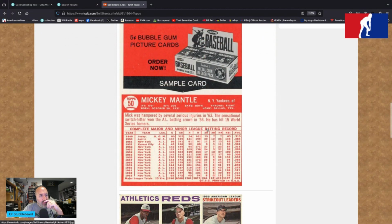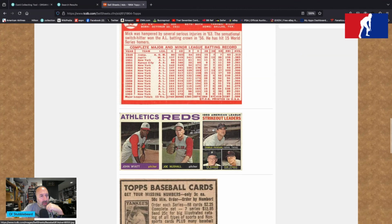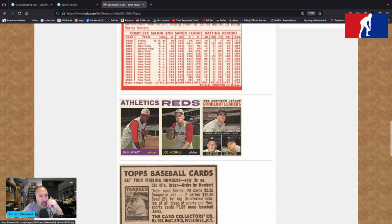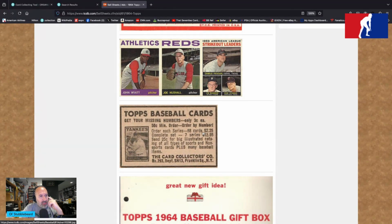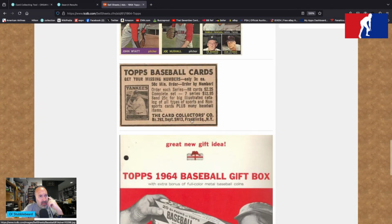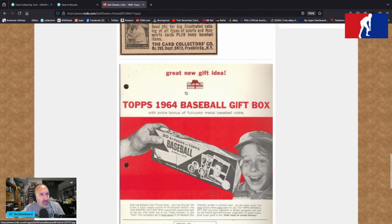Order now. And we have Mickey Mantle's career stats up to that point, 419 home runs, on the back of his card, along with John Wyatt, Joe Nuxhall, and the 1963 American League strikeout leaders Camilo Pascual, Jim Bunning, and Dick Stigman. Also, another card that says Topps baseball cards. Get your missing numbers, only 3 cents each. 50 cents minimum order. Order by number. Order each series, 88 cards, $2.25. Complete set, 7 series, $12.95. Send 25 cents for a big illustrated catalog of all types of sports and non-sports cards, plus many baseball items. The Card Collectors Company, Box 293, Department SN13, Franklin Square, New York. Third-party person there. We know who the Card Collectors Company is, or corporation, whatever they call it.